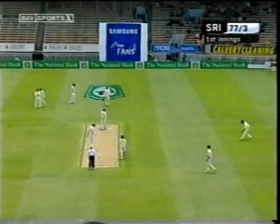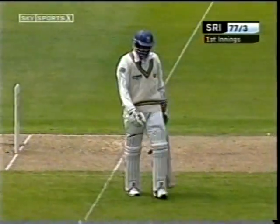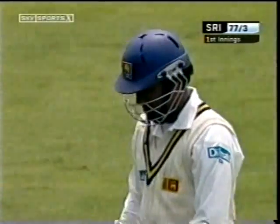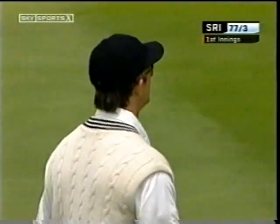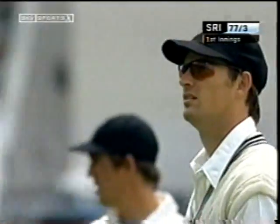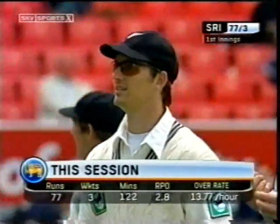And they've seen it through. So Sri Lanka, having won the toss, Jayawardene chose to bat. It's been difficult. Conditions have favoured the bowlers. Bond has struck 3 times. Any one of the others could have had wickets aplenty, but they haven't fallen since the dismissal of Mahela Jayawardene, and Sri Lanka go through to lunch on the opening day of the Test series, 77 for 3.